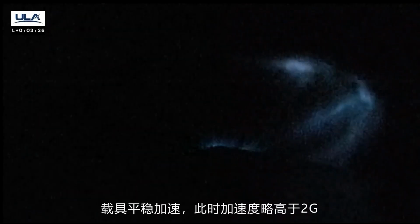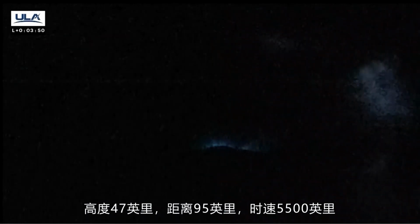Vehicle steadily accelerating, a little over 2 Gs at this time. Good body rates. Nice and smooth operation of the booster. 47 miles in altitude, 95 miles downrange at 5,500 miles per hour. Engines continue to burn normally, everything looking good.